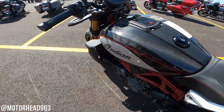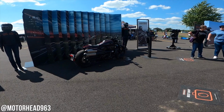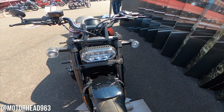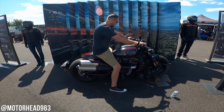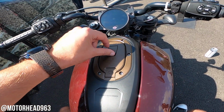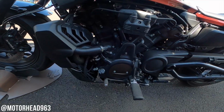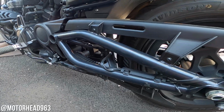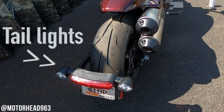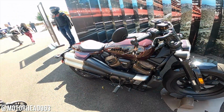Oh, this one's real nice. Just took out the Sportster. Yeah, the new Sportster is pretty cool. Got digital gauge, and this is kind of cool. I don't know if anybody noticed that before. Capless tank. Got extended swing arm. It sticks out quite a bit. I love it. A fender. I like it.